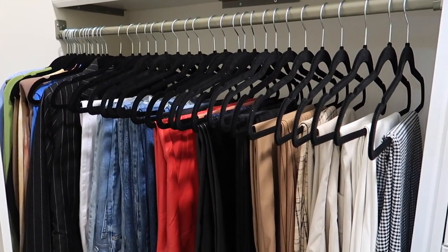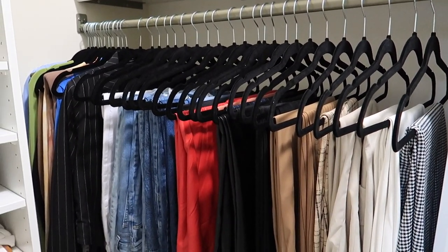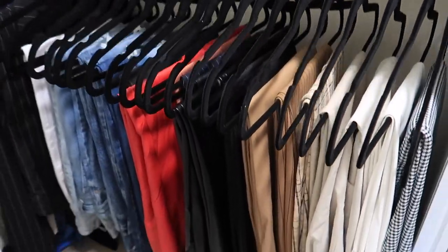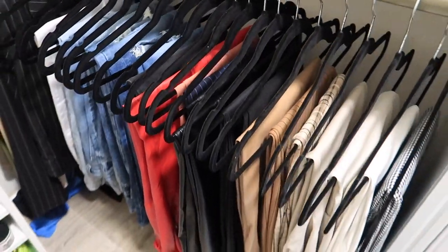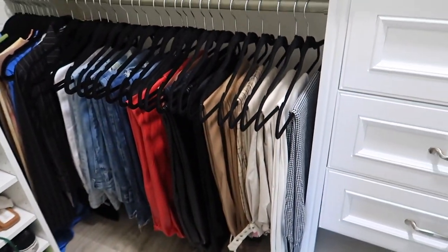I do have some more jeans to add once I do laundry and stuff, but yeah, so I tried to kind of space it nicely and then also color coordinate so that it just looks more neat and aesthetically pleasing. So yeah, I'm proud of that section. It looks really, really good.